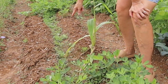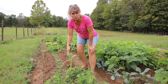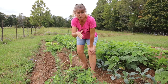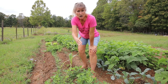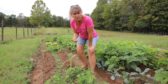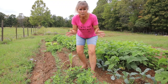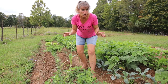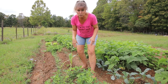Now, if you see right here, Philip has created 2 rows close together with a trench in the middle. Now, we do haul up water from the creek, and then we use the tank and we just let water trickle down this line. He's put rocks in the trough here so that it slows down the water and lets it go down a little bit slower. But by irrigating this garden, we're getting so much more produce. Now, I picked green beans 2 days ago, and some of them look like I haven't picked in a week. They're huge.